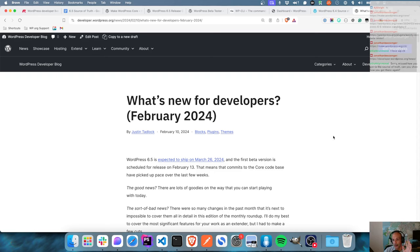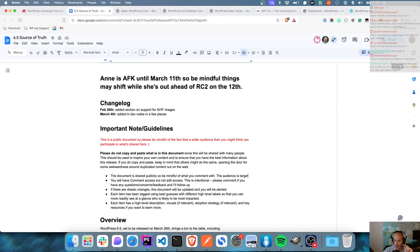And then I test again at around RC2, around the time that Justin posts this, and around the time that Anne posts her blog post. And then I see what's happening in between. Those are the things that I work on. So I don't have a What's New for Developers yet. I only really have the Source of Truth, which is in its draft format, and I work off that.